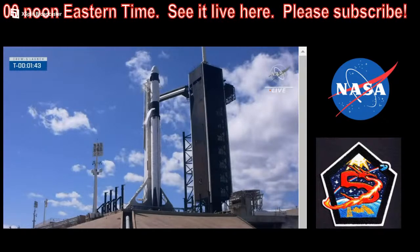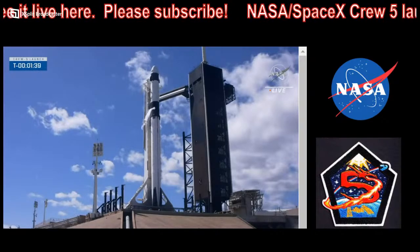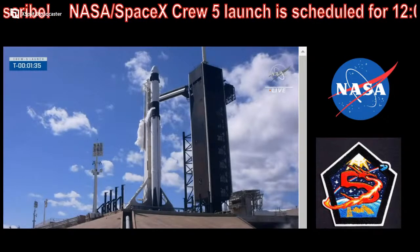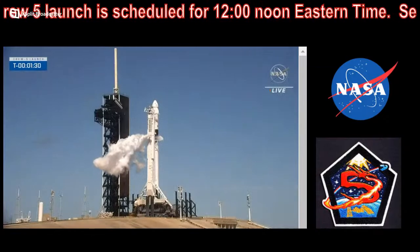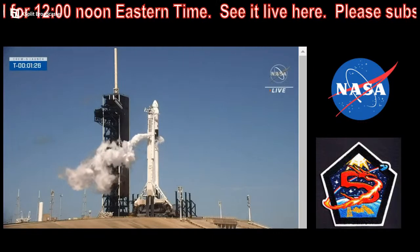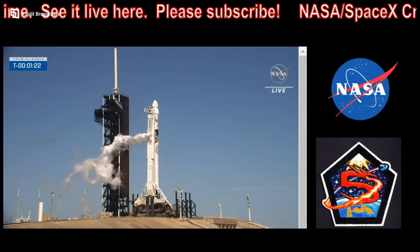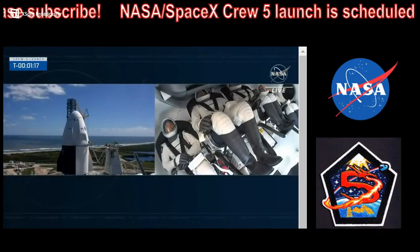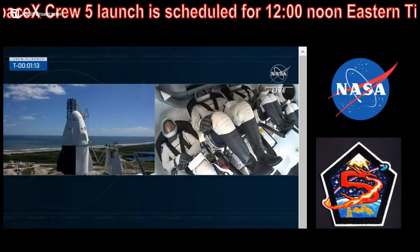Dragon is in auto idle. Stage 2 LOX load is complete. There we heard the call out. Falcon 9 is now completely fueled, all of its propellants. Gas closeouts are starting. Expect loud venting. We can see that leftover liquid oxygen now being vented or released, now flowing further away from the vehicle. So nearly 1 million pounds of liquid oxygen and RP1 now on board Falcon 9. It is fully loaded and ready for launch.